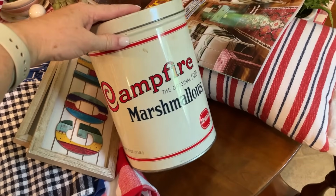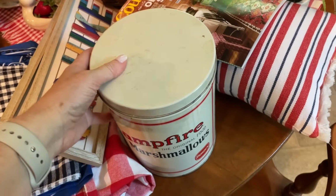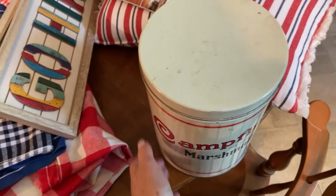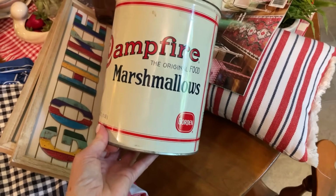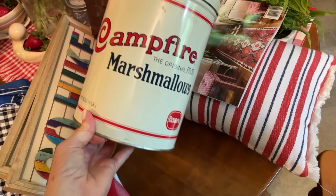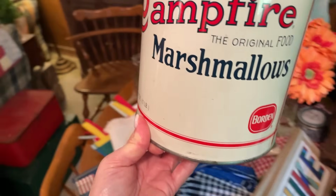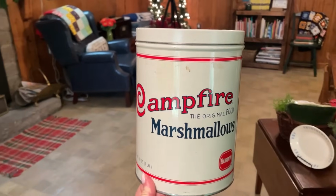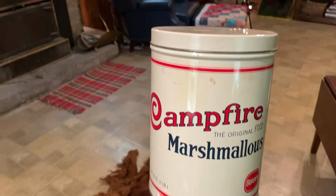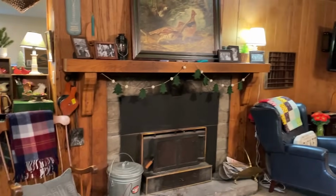Okay, I have this Campfire Marshmallows tin that I talked about in the last video. It's apparently kind of a rare find and collectible. So I was really excited to find it, and I just think it definitely suits the vibe in my room. Trying to decide where to put it though.